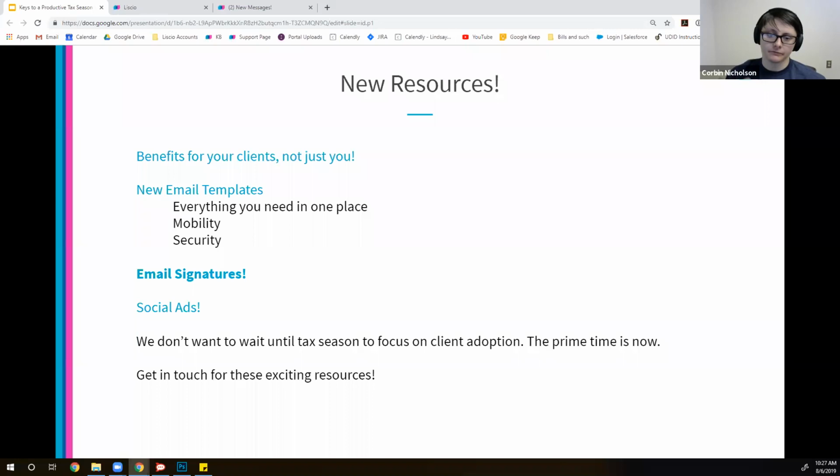So first of all, our first email template that we can give you is everything you need is in one place. So they no longer have to go between different filing systems as well as email back and forth to communicate with you and get everything done. Now it's all done in one place, conveniently stored and sorted, organized for their best interest.